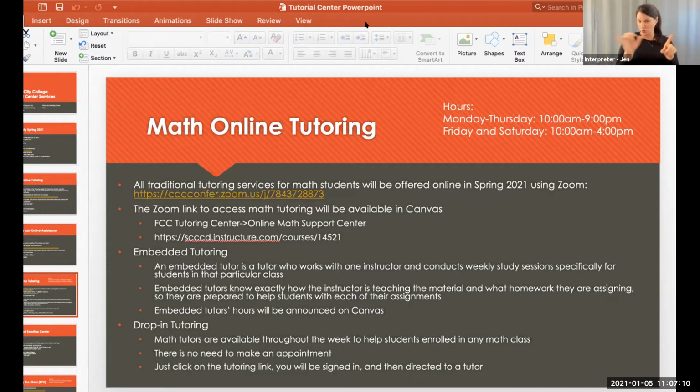And we have two types of math tutoring. We have an embedded tutoring program, which is essentially you are going to have a tutor specific to your course and to your instructor. They're going to conduct weekly study sessions. They're going to have study guides, and they're going to help you with the course material. So you are like one of the chosen ones on campus where you have your own tutor dedicated to that professor and to that course.